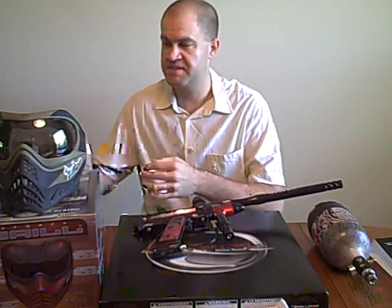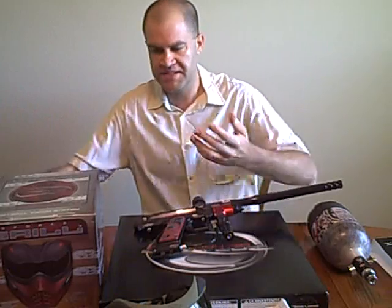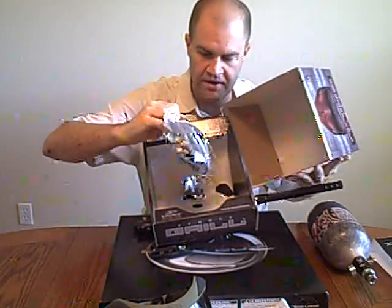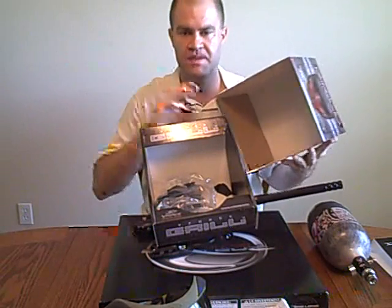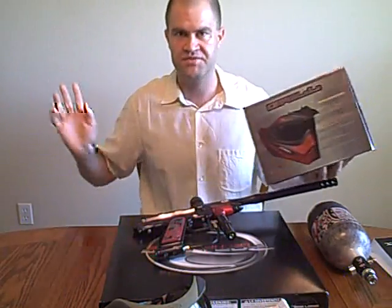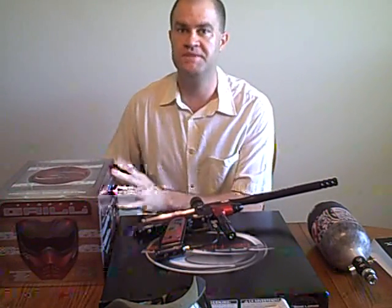Now the same thing with the masks. Okay, here's my Grills mask that I've had for at least a year now. I still have the Grills box, and inside here I have all the hardware and the bag and the manual and everything that came with it. All I did was when I got home, took my Grills out, put this in the box, and forgot all about it. Now if I ever go to sell my mask, I have all this, and it really helps add value.